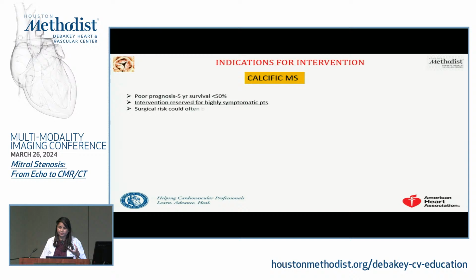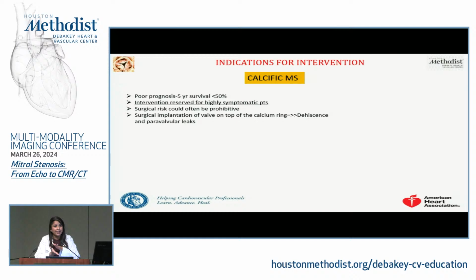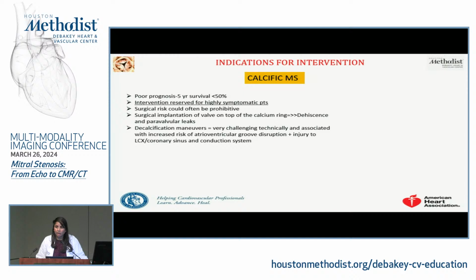It's almost dehiscence. Imagine even transcatheter interventions in MAC, I think is not easy because you're trying to put a valve on something which you're not sure is going to sit on the valve properly or not. So there is higher chance of dehiscence and higher chance of paravalvular leaks in such cases. And decalcification, there is also talk about, hey, why don't we just take out all the calcium surgically, right? So there is a concept of decalcification. But imagine doing that in a calcified, heavily thickened area, right? The risk of disruption and injury to circumflex, coronary sinus, conduction system, all that is super high.